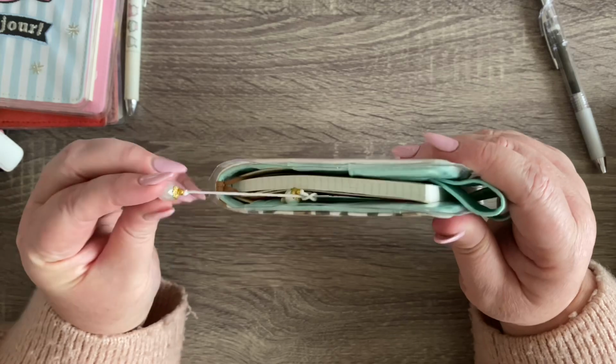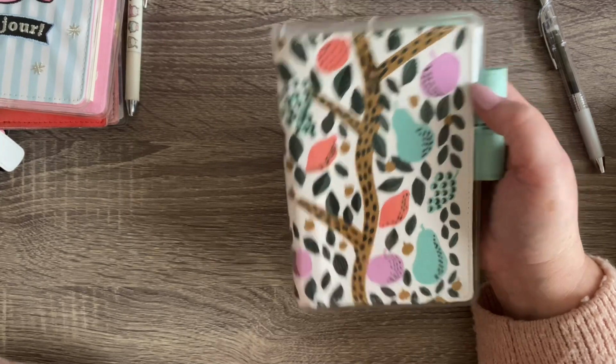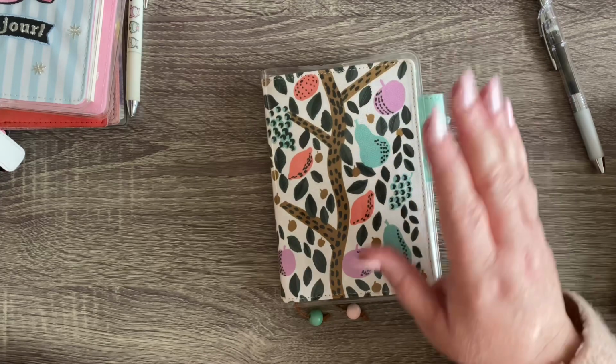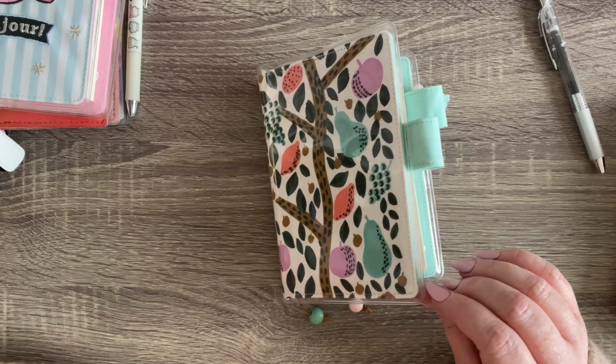Not sure what I will do with it. I really am not sure. I feel like I have some other things now that I'm using for learning, so I might not use it. I have the matching A5 of this. This is the A6 just with a notebook in it, a Hobonichi notebook.